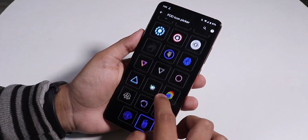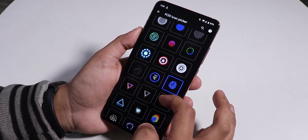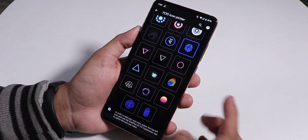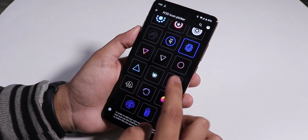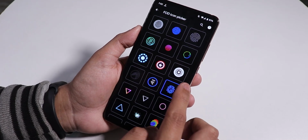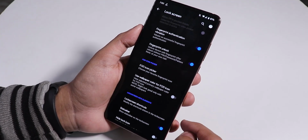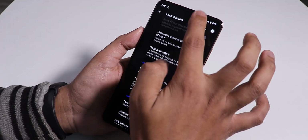Unlocks in one single try. We also have this kind of EvolutionX logo. Most of them were there, but this one and these two were not present in the previous build, I guess, and even this one I don't remember. But this is a pretty interesting feature, I would say. Might look good only with some wallpapers. Let's try it.